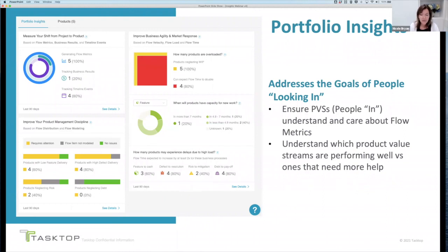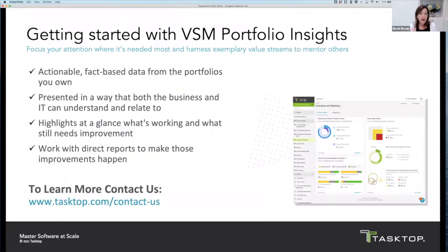and so we'll be adding more insights over time. Another thing I want to point out is that the insights that we provide in a good and comprehensive value stream management platform understand the distinction between insights for the people in the product value streams versus the ones that are more for the people across them. And so we also provide a lot of insights for the people in the product value streams as well. So with that, I will summarize by saying that with value stream management portfolio insights, we strongly believe it really can help you focus your attention where it's needed, and enables you to work directly with your product value streams to make improvements, thereby increasing the value of your overall portfolio.